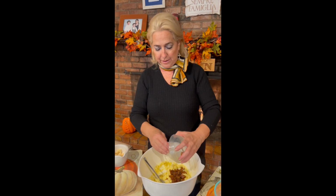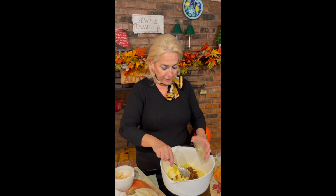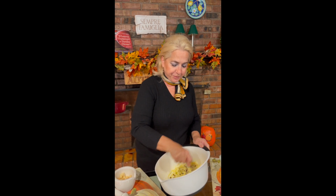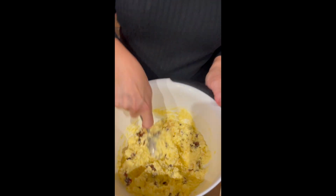Now we're adding a half a cup of golden raisins. Oh, yum. And I have here a half a cup of candied orange peel and candied lemon peel. You may like something else. You may like candied cherries, whatever you prefer. The point is just to get a cup of candied fruit into this pudding, because that's what's going to give it a yummy, yummy flavor and taste so much like fall and the holidays. So there you go. Look how pretty that looks.